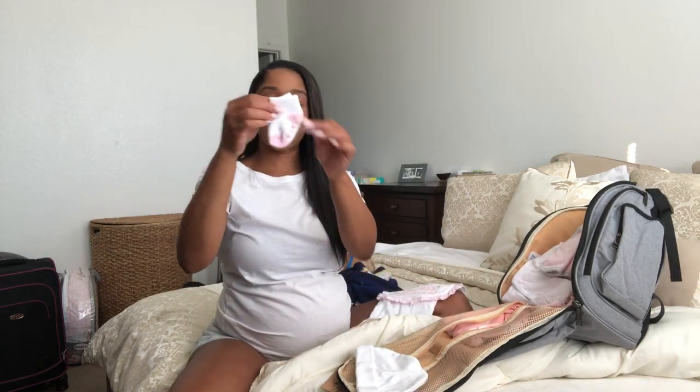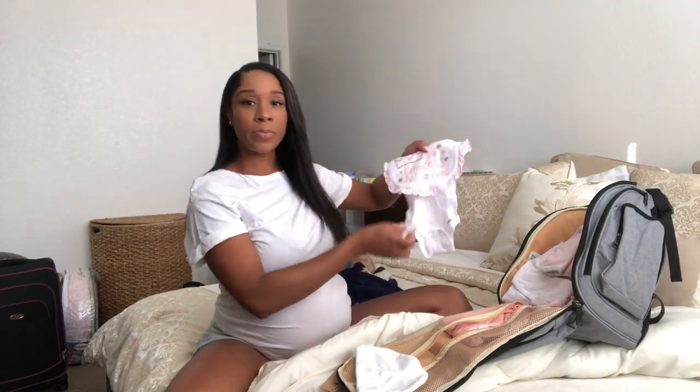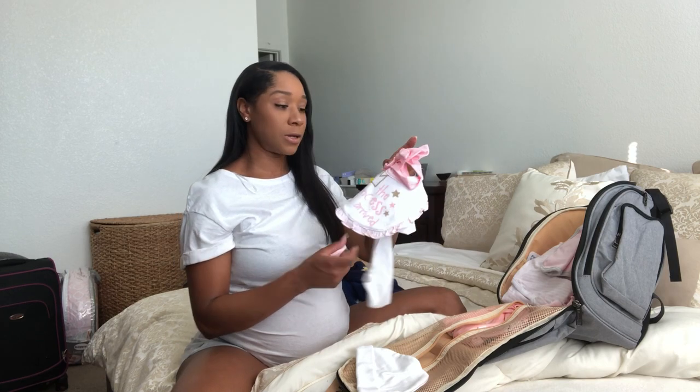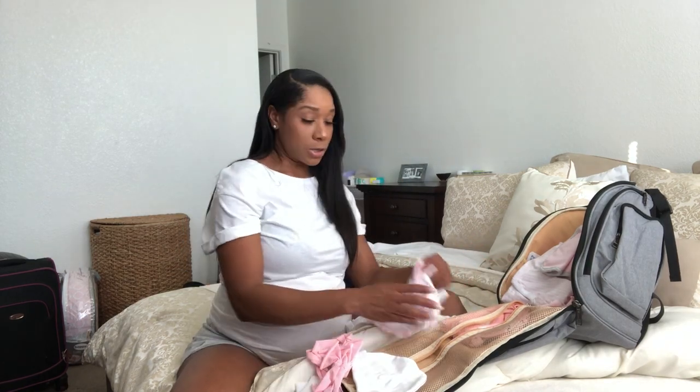And then there are these cute little socks that match this whole little getup here. So I figured we could do that, and then she could wear the pink bow with it, and maybe take her first picture to post on Instagram or Facebook so everybody knows that Belle is here. So I thought that might be cute, but I may or may not do that. We'll let you guys know.